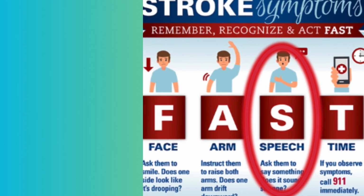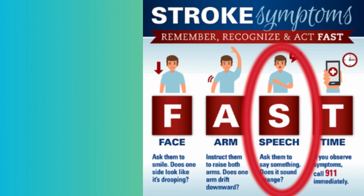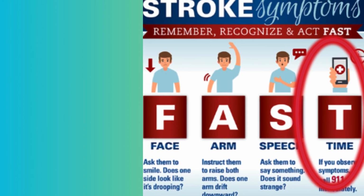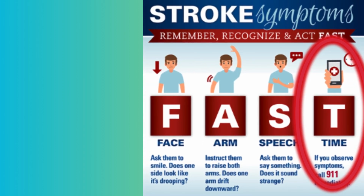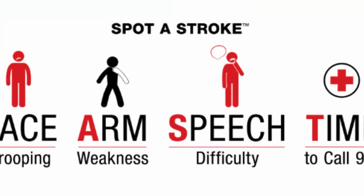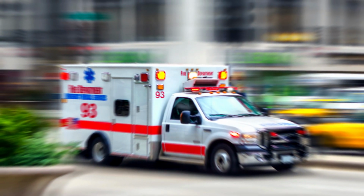The S in FAST signifies speech. When diagnosing a stroke, observe the person's speech. If it's slurred, incomprehensible, or they can't speak, this is a significant red flag. T is for time to call 911. If you notice any of these signs, even if they seem to improve, do not hesitate. Act quickly and seek medical assistance. Time is of the essence in diagnosing and treating a stroke.